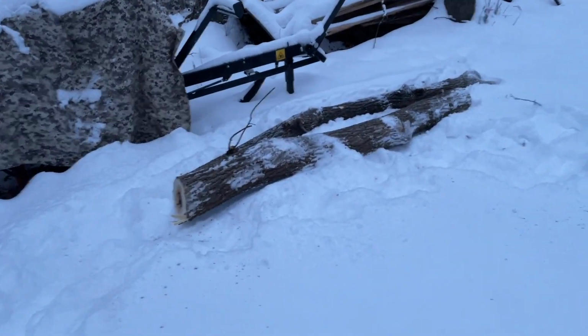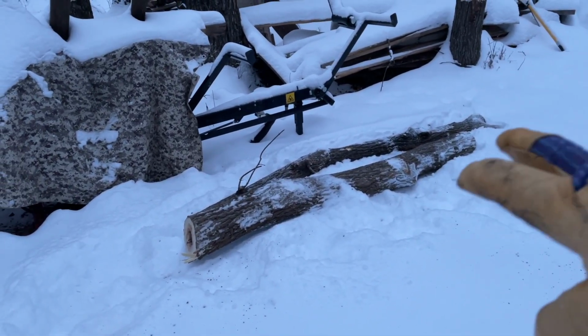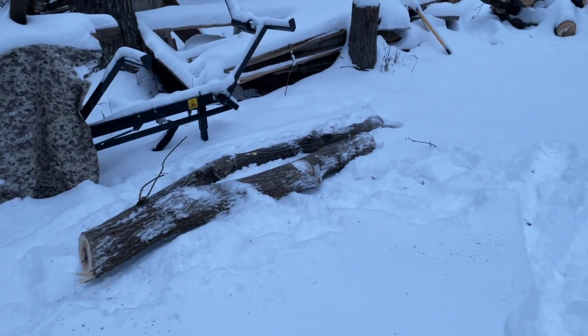The nice thing is, two things. It was all free, so that's a huge bonus. And it's all going to burn. So one way or the other, I'll find a use for it, either in the roadside stand or in my boiler. I've started separating out some of the smaller stuff. So I got two little sticks there for the yappa.